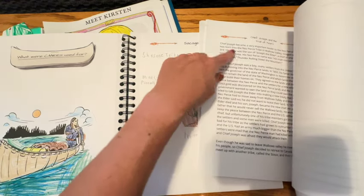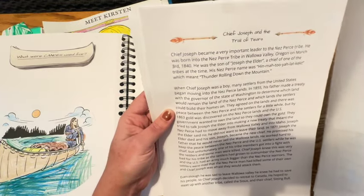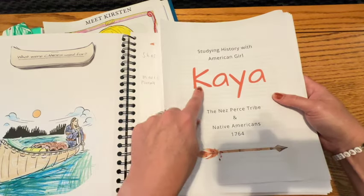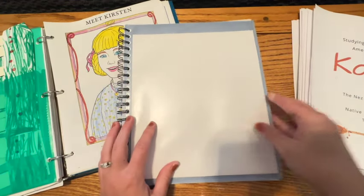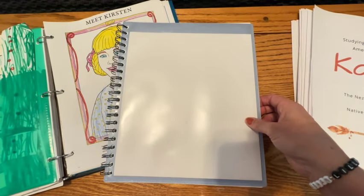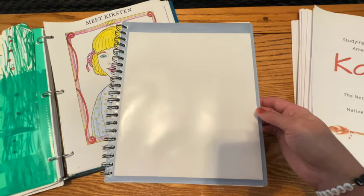But my packet does have general information about some of the real and historic people that were alive during the time period of the girl, or like in Kaya's instance, had contact with the Nez Perce tribe. So that's a little bit of information about how you can use the pages. And now I'm going to go ahead and show you what the pages look like so you can get a good idea of what's inside in case you want to head over to my Etsy shop and purchase the study.